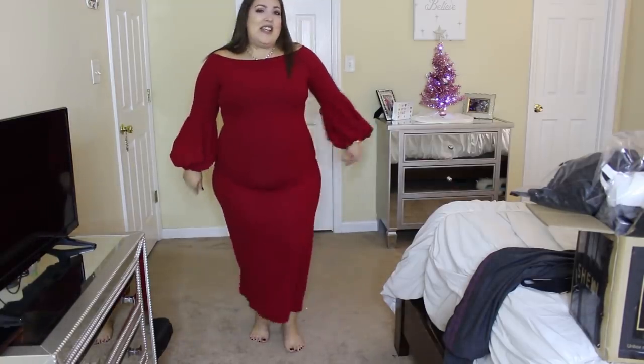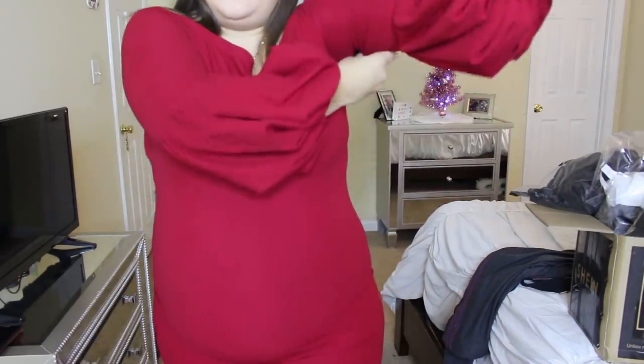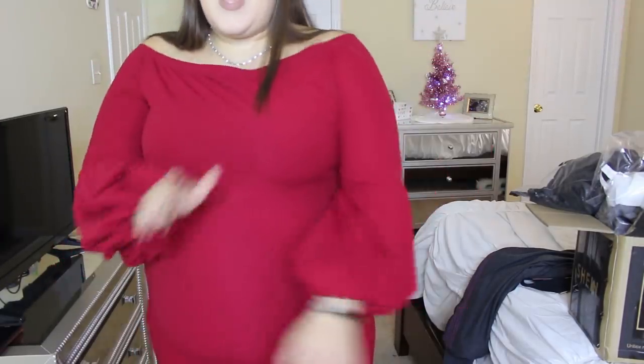Not a fan of this one. Not a fan, but I do like the sleeves. Let me see if it has stretch. Not a whole lot. I definitely know that these sleeves would get on my nerves. So on to the next.